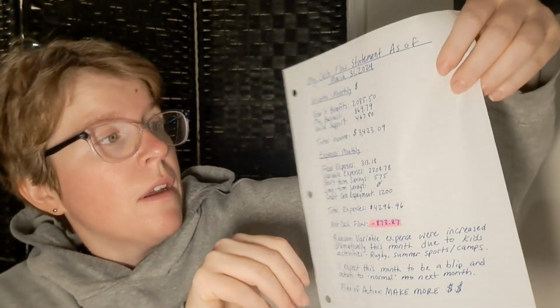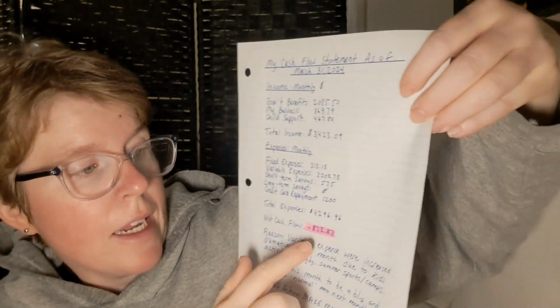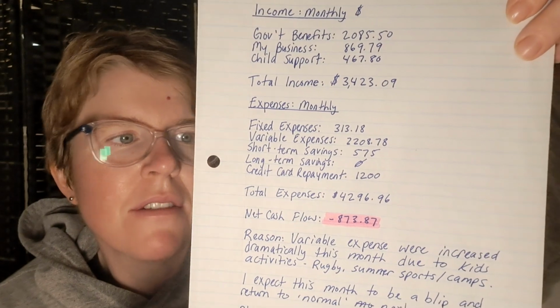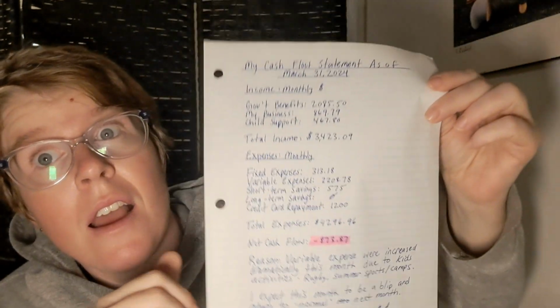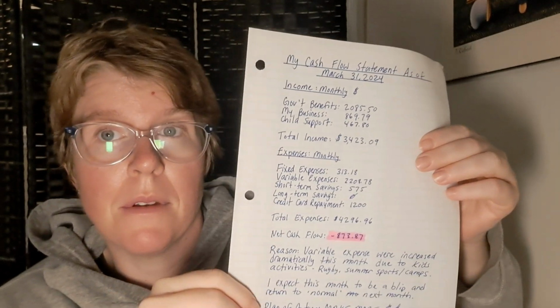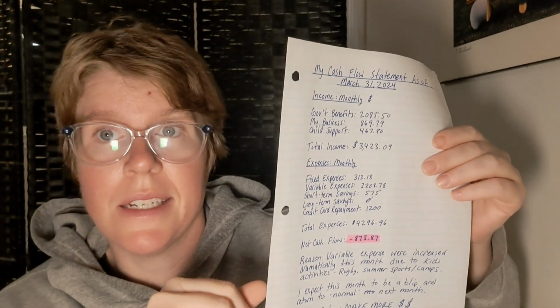And my net cash flow was negative. You'll see that $873.87. Now, this was a really bad month. I'll admit it. I had a lot of expenses that I did not account for.